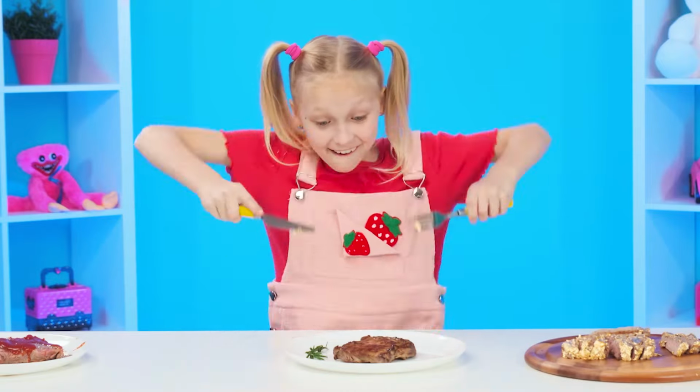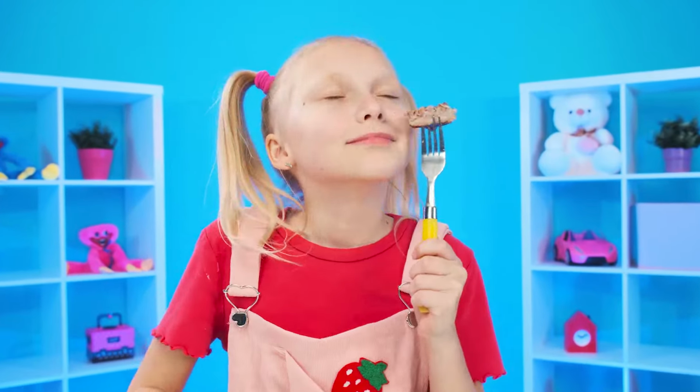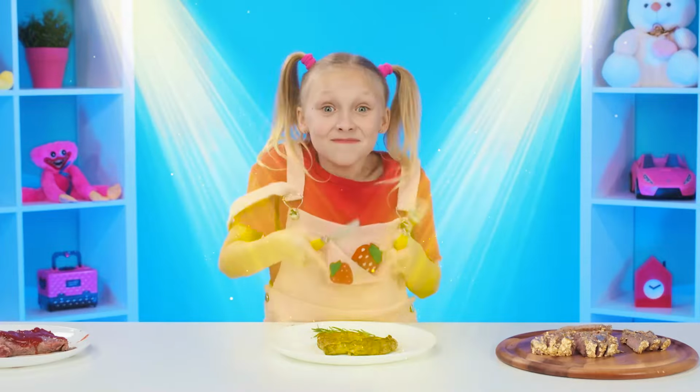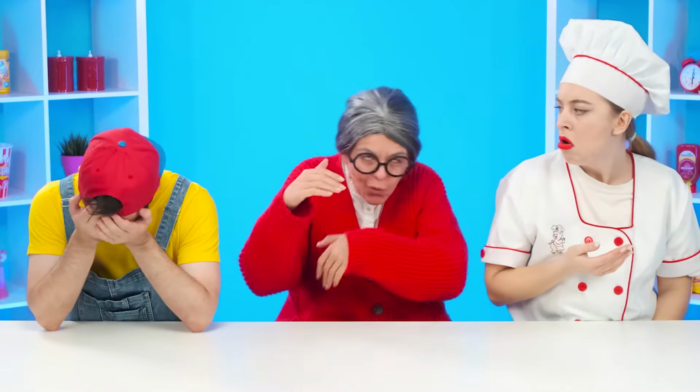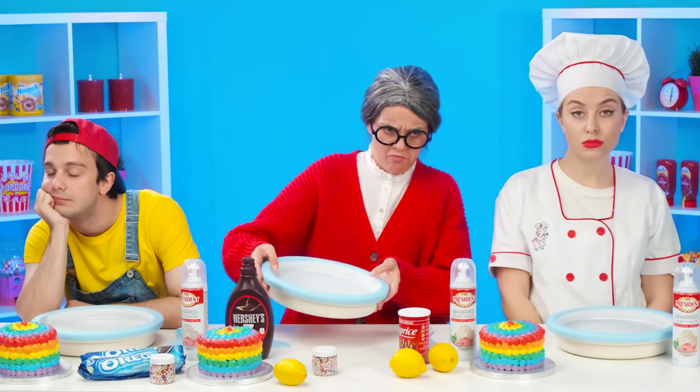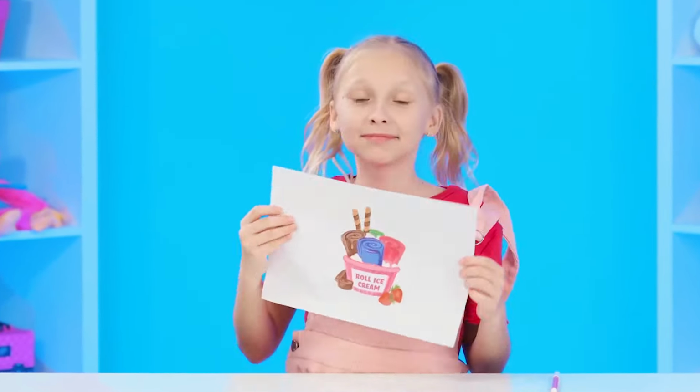Grandma's steak smells delicious, and most of all, it came to the baby's liking. Simple and no frills, but what a taste! Grandma's steak undoubtedly takes the first place! I've won! Hooray! It's time to eat dessert, and the baby wants to eat ice cream.